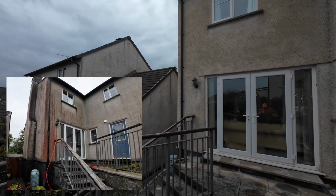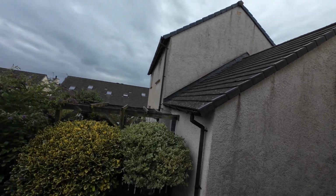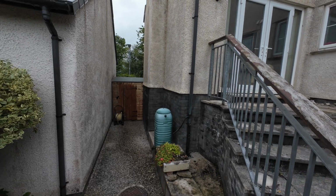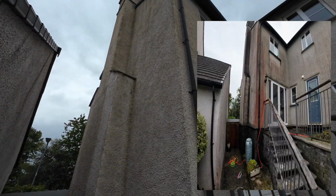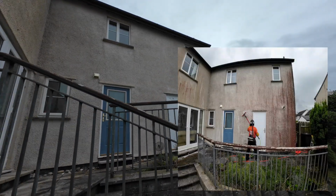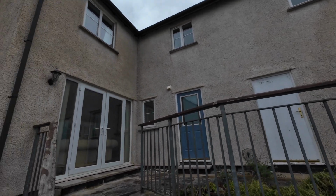Around here, and where we started was in this corner here, and again, drying. And if there are any marks still remaining, they will just clear as it fully dries out. But it's looking very good.